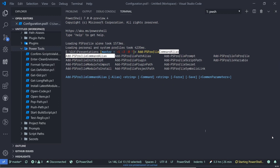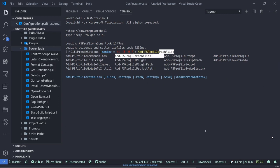So I immediately reloaded my session and I had that external script invoked as soon as I was there, giving me my PSReadLine settings, a lot more peace of mind as soon as I'm on a new session. I'm back to it being in my comfort zone, if you will, and that's really what PSProfile is about.